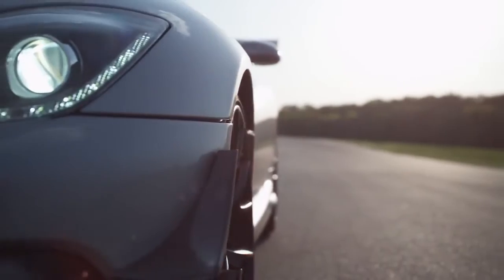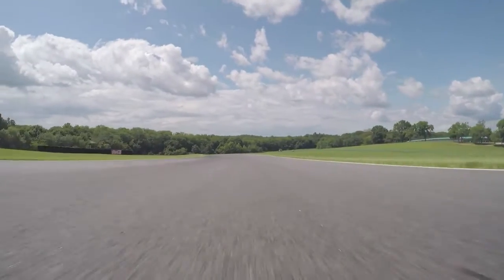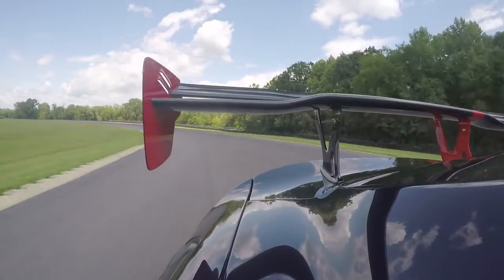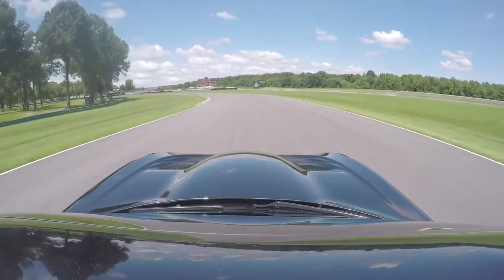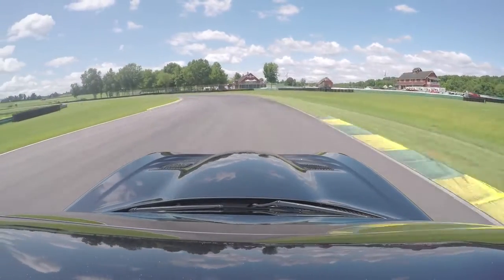This thing is ridiculous. We're here at VIR, Virginia International Raceway, near Danville, Virginia, and we've done all of our lapping already. That's why I'm so sweaty, because you had a helmet on. It's about 90 degrees out. And the Viper, as you know, is a hot car in the literal sense. The engine puts out a ton of heat, and the air conditioning can't keep up on a hot day like this. But that's not what the ACR is about.